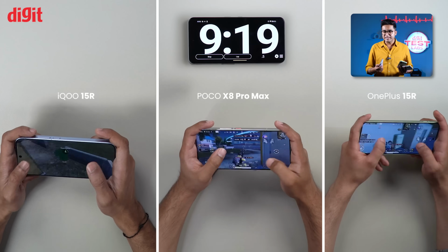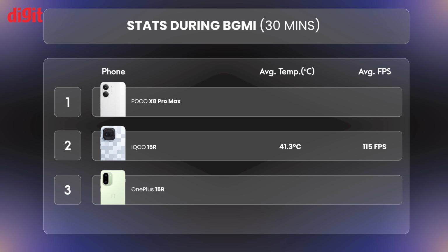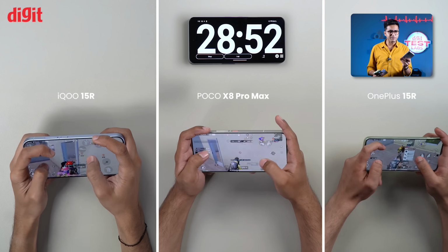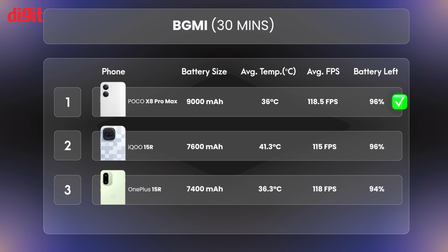So while playing BGMI, the iQOO 15R spiked to around 41.3 degrees Celsius early, which caused its frame rate to dip slightly, while the OnePlus 15R held its ground at around 118 FPS. The Poco X8 Pro Max was sitting pretty at a locked 120 FPS and barely even broke a sweat at around 36 degrees Celsius. I guess that extra thermal headroom on the Poco is already showing its worth, and you can see that reflected in these stability numbers on your screen right now.